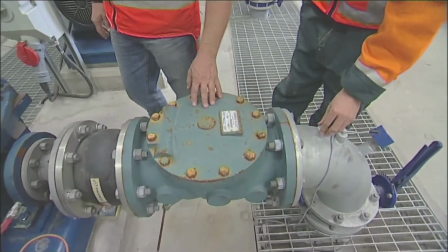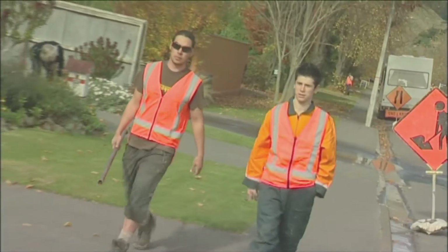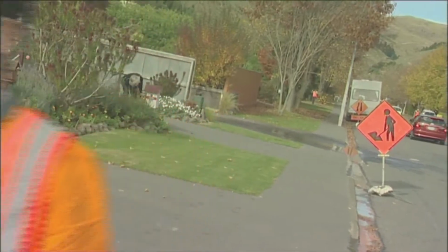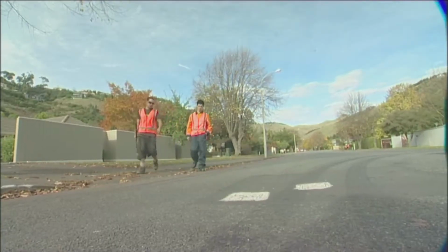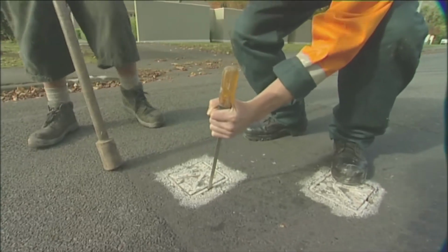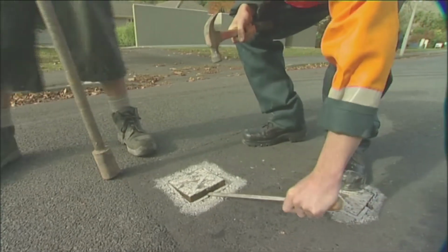A varied team has to keep the show running under strict conditions. If we were to have to go to a broken water main in the road somewhere, we'd have a 4-hour window to have that shut down, repaired, back in service. Sluice valves that we have to shut off. If we failed in that 4-hour window, we then come into penalties in our contract.